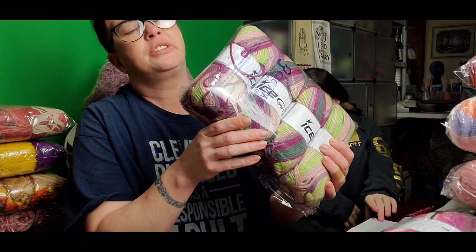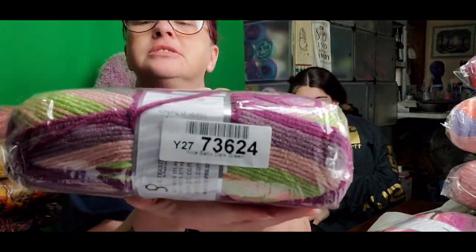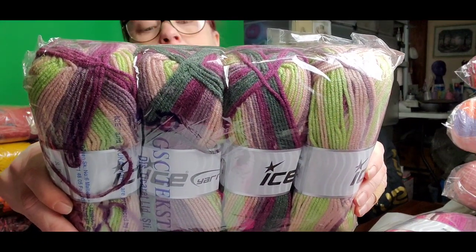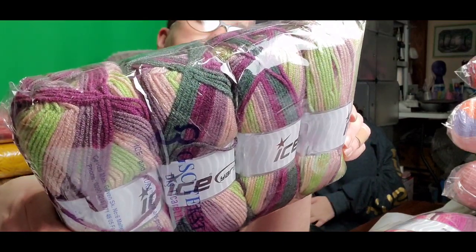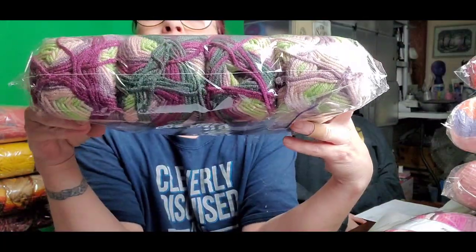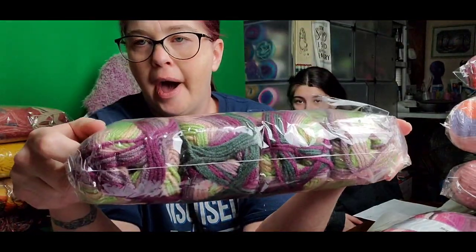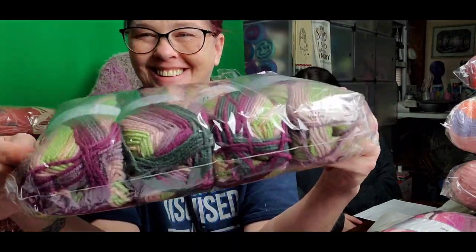73624. Nice baby dark green. Pistachio green, purple, camel, beige, dark green. 100% premium acrylic knitting yarn. And size 4. It was $6.99 for the bundle. That is a flippin' awesome deal. You see these colors? I'm loving this green with this purple. Ah, yes. Give me more, more, more. Do you see these?